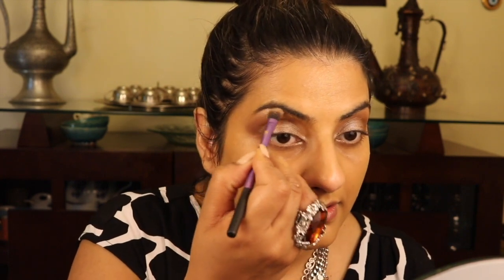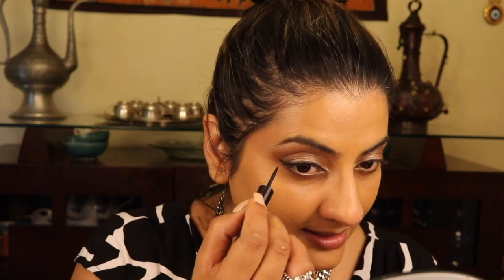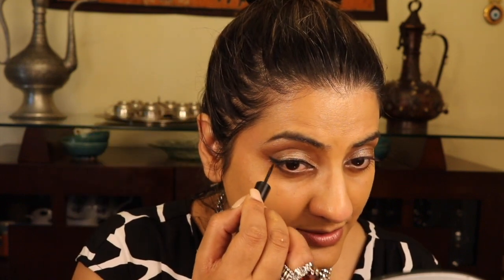Put in some of that highlight right here. I'm using the exact same color I used from the Sleek highlighting palette. I've got some of the matte wood on this brush anyway, so I am just going to highlight my lower eyelid with that color. So this is the Revlon Color Stay Liquid Eyeliner. As you can see, I've just given it a slight wing. I usually don't do that for Western stuff, but today I feel like it.